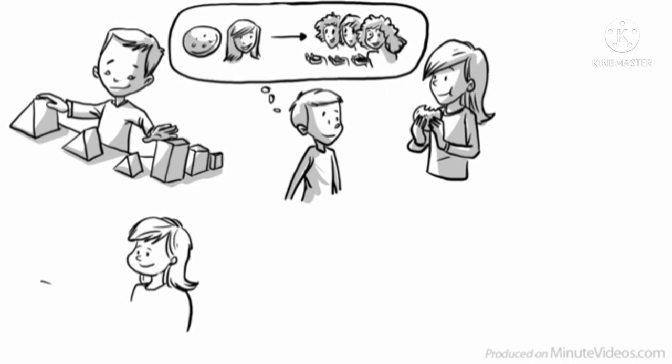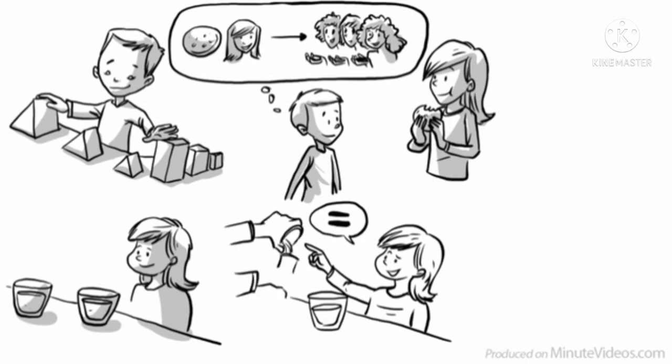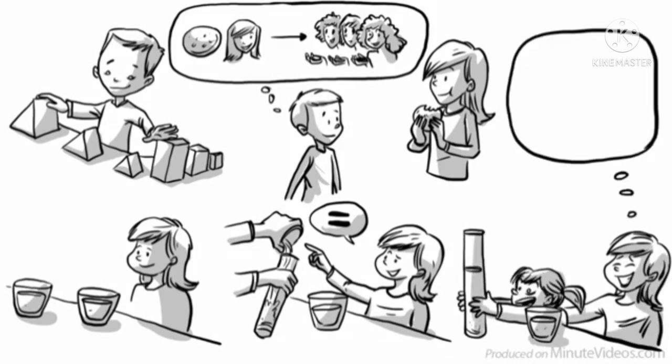And we now get the concept of conservation. We understand that if we pour orange juice from a normal glass to a taller one, the amount stays the same. Our younger sister will pick the taller glass, thinking she gets more. By the same logic, we only now can understand that if 3 plus 5 equals 8, then 8 minus 3 must equal 5.